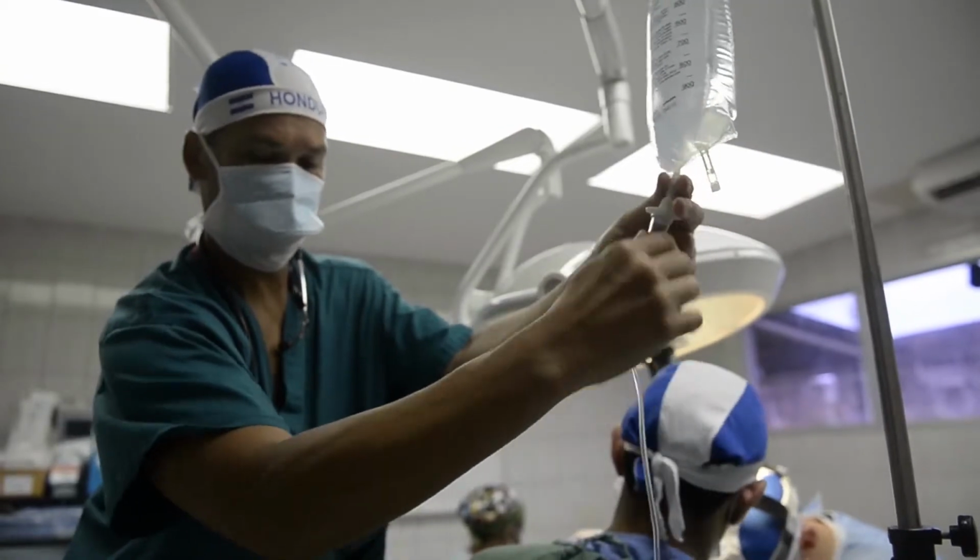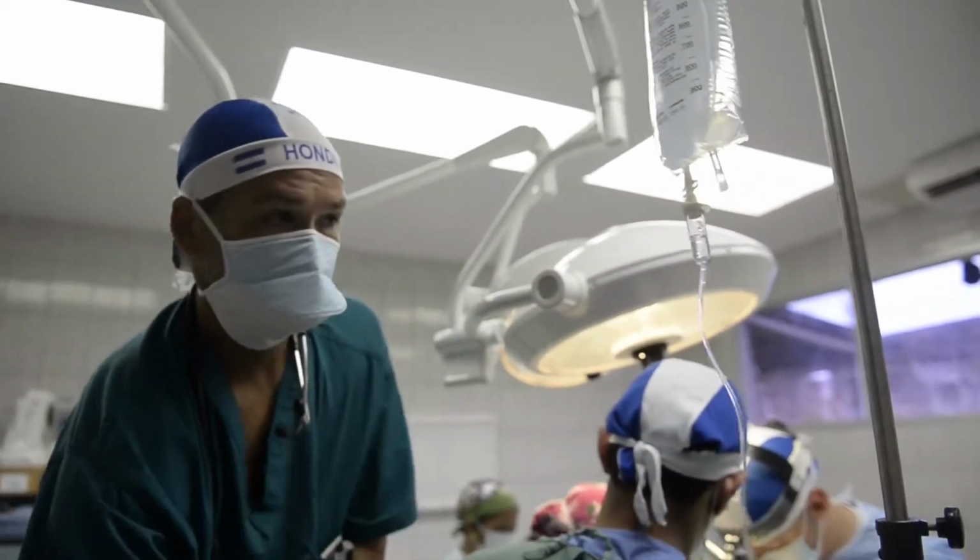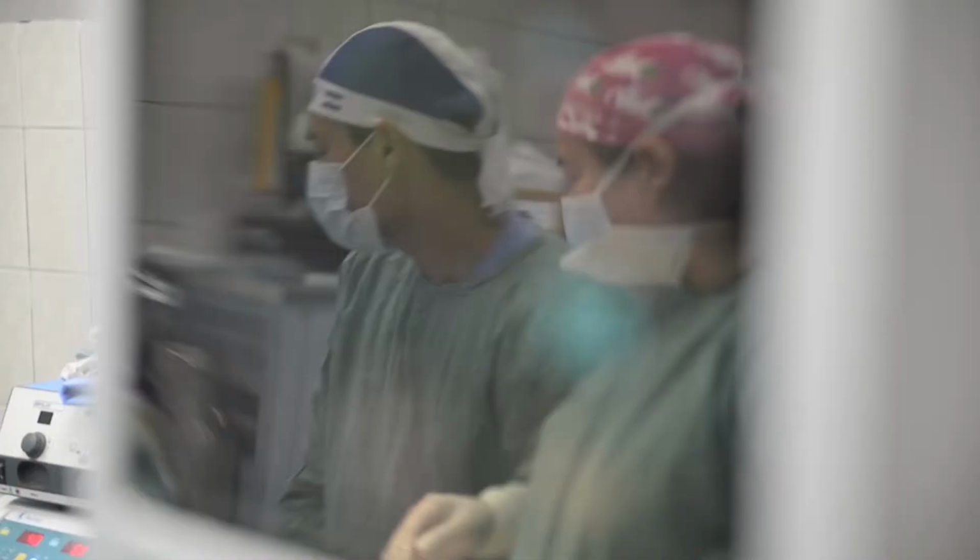The surgical team here was able to do 150 cases plus consults combined. So in total, we've had over 800 patients combined between the surgical team and the emergency medical team, which has been a great benefit to the nation of Honduras.